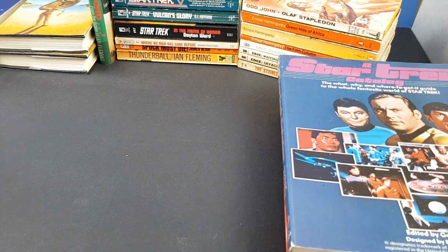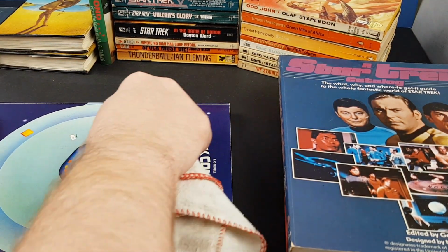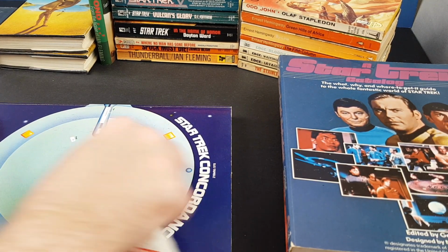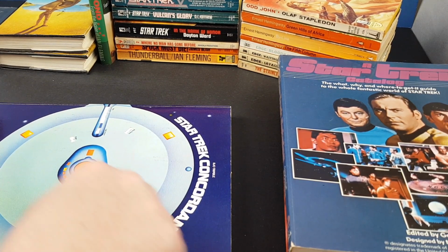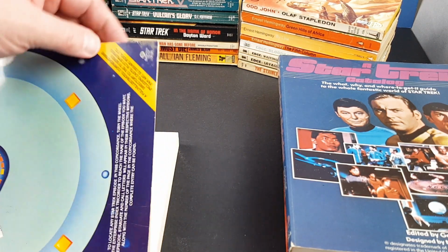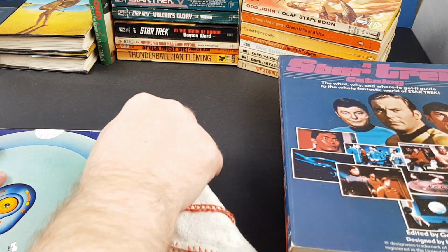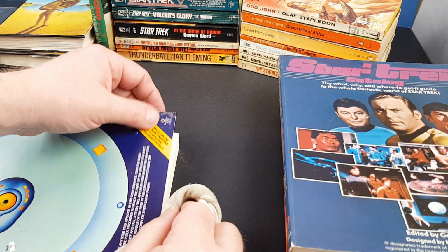Now here's the Star Trek Concordance. Once again, I need to be careful cleaning around the gaps where the cover has been printed so that the wheel works, so I'm being quite gentle on this one. But it was predominantly that corner there, where you can see there was like a sticker, because this came from a British person who owned it originally. So I want to get that sticker removal mark off, basically.